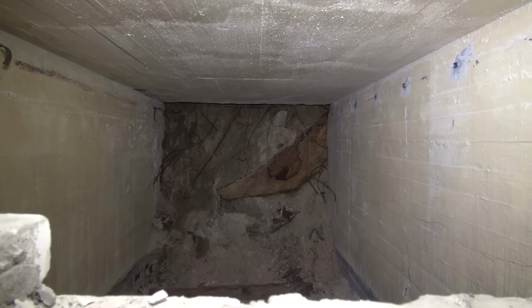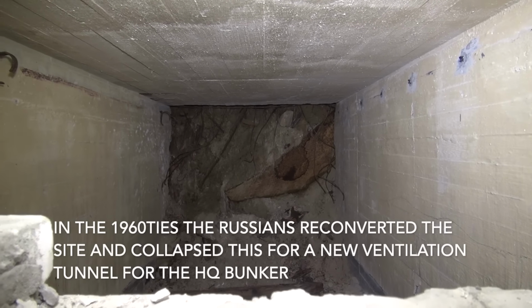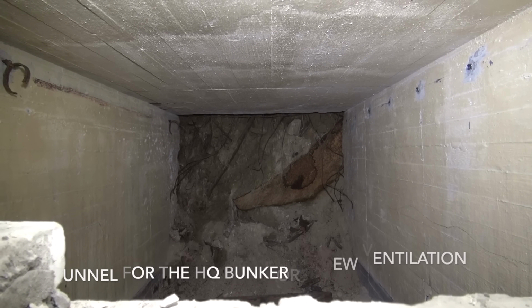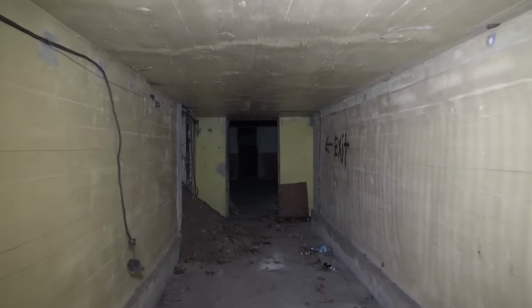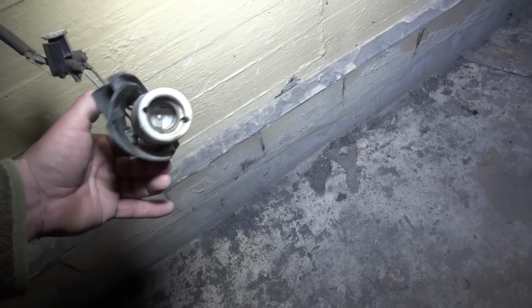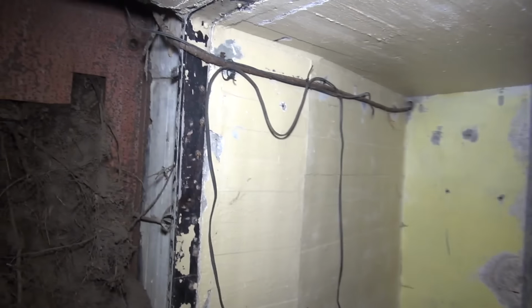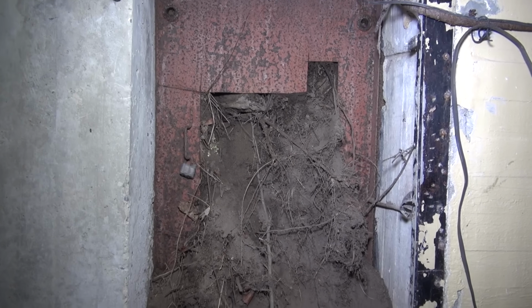Collapsed this simply for the reason they didn't need it, because they were here for a long time until, I think, 1993. I'm thinking that might be post-war. You can vent anything flammable through here. You're not gonna... Yeah, that's post-war. Never mind. Could have been an access hatch to the outside.